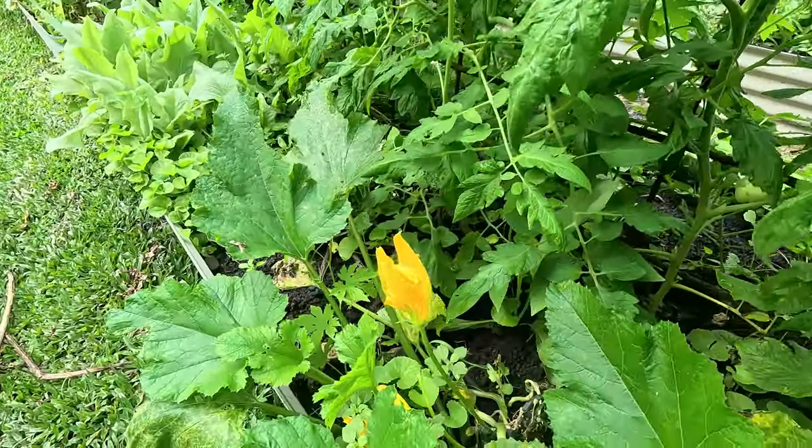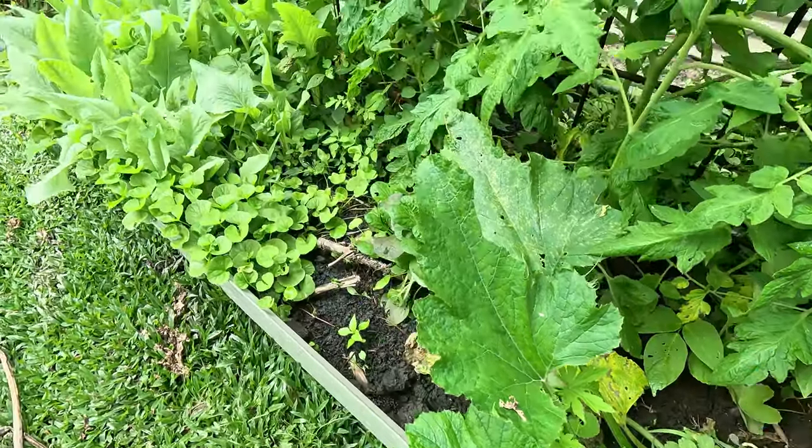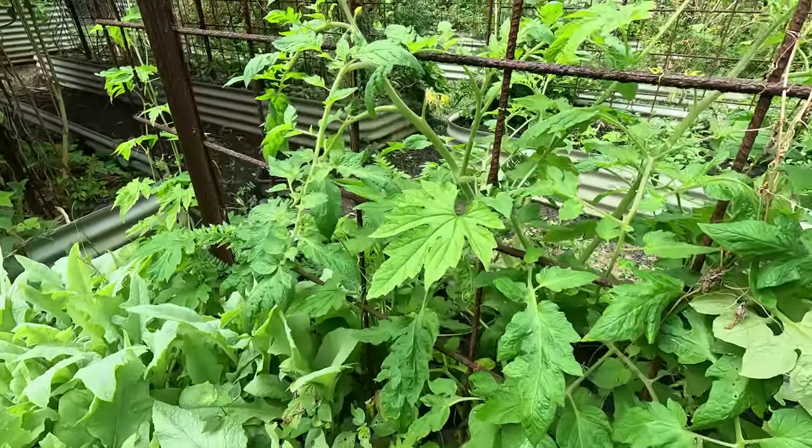That's a zucchini flower right there. We've not had a lot of luck with zucchinis, but this year they look better than normal. So I'm hoping that because it's a little bit warmer, and also we're going to grow them up over the trellis to get them out of the wet ground, it will actually help. So fingers crossed we will get zucchini this year.